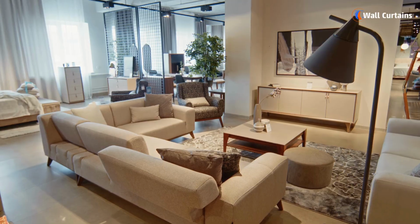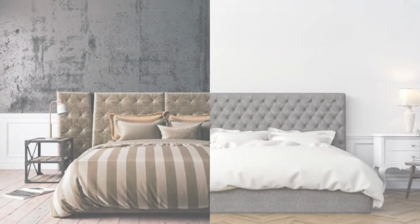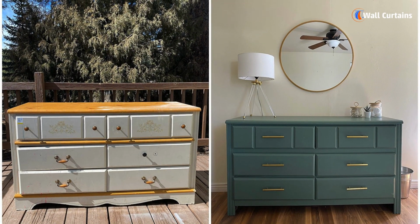Today, we're bringing you some incredible furniture makeovers from the heart of Dubai. From outdated to outstanding, these transformations will leave you inspired.